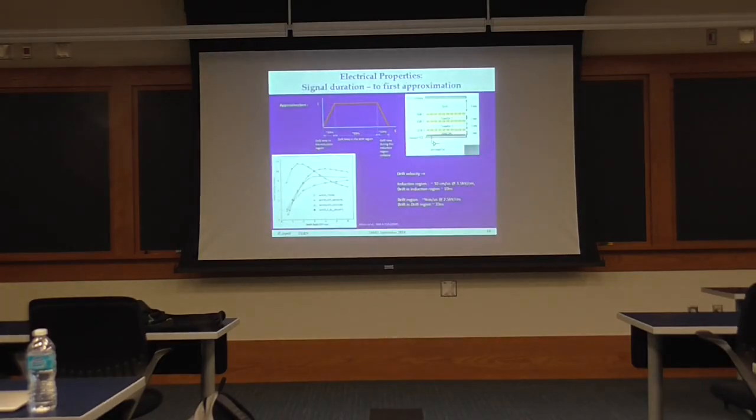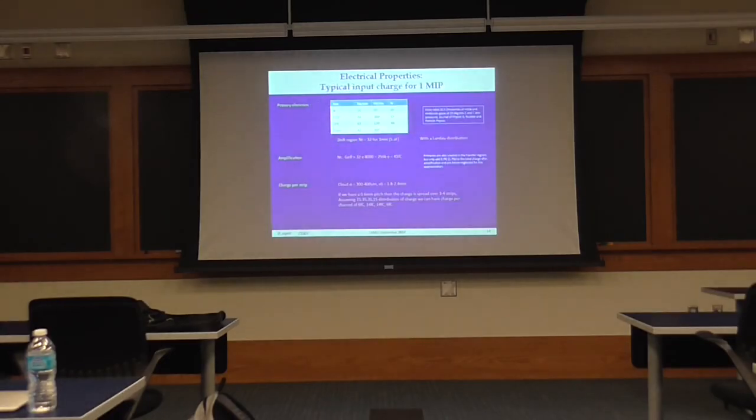I have a question. The electron that drifts is going to take a certain amount of time by the time you collect the signal, right? Yes. Is that an issue, given you're at very high rate, right?